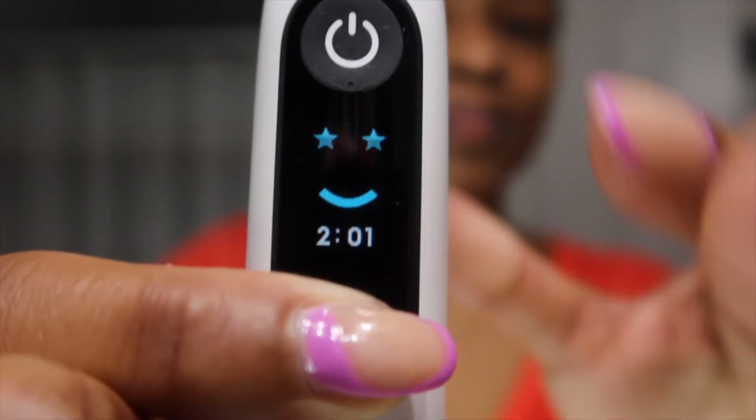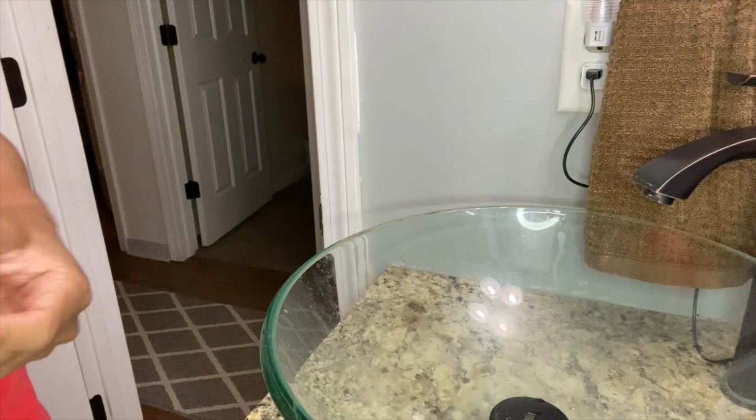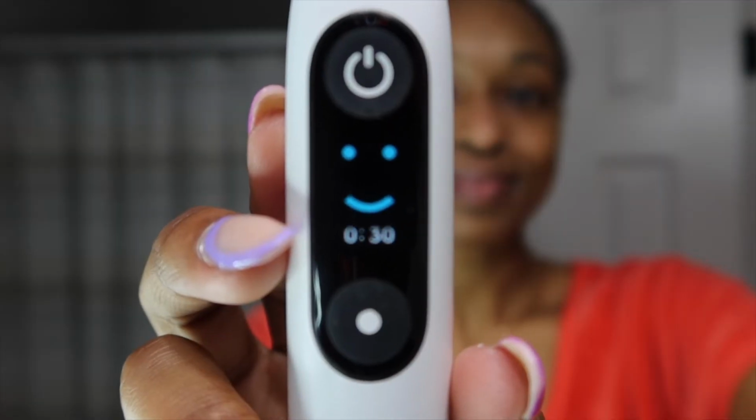Oh, and before I forget, you want to brush your tongue. So we have a setting specifically for tongue clean that I use, and it times you for exactly 30 seconds and yet another smiley face.